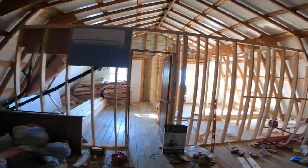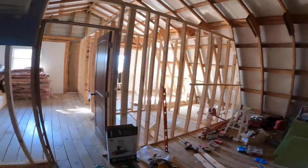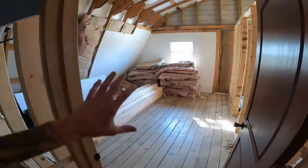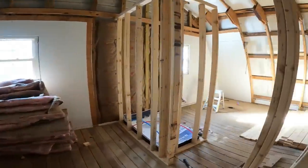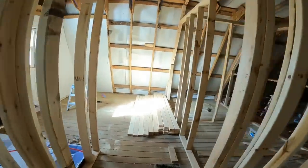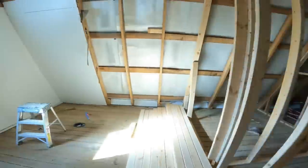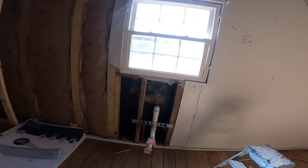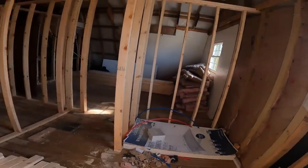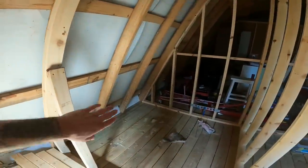This is the master bedroom. Excuse all the mess. This is our storage for right now. But this will be where the master bed is. And then right in here, you'll walk through the door. You have your closet space. And then we're gonna have a big soaker tub, vanity right here. And then our shower is gonna be right there. And then we'll have a door here into our toilet with some storage on the side.